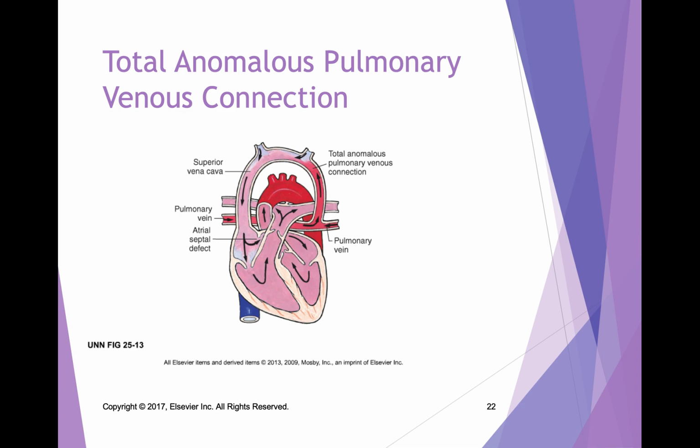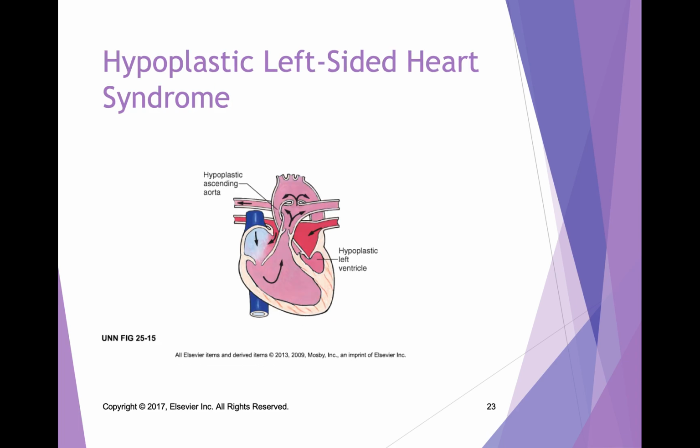And here is the total anomalous pulmonary venous connection. Here is a hypoplastic left-sided heart syndrome. You can see the size of the left ventricle, and the left atrium too.